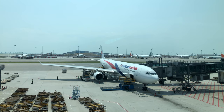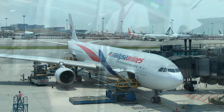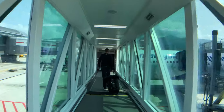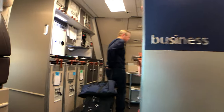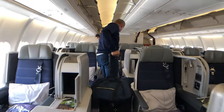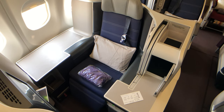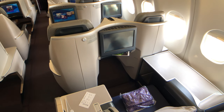This is our aircraft today. It's a 6-year-old Malaysia Airlines Airbus A330-300, 9M-MTK. Just now we received a very warm welcome on board, and for my seat today I chose 6K, which is one of the 3 throne seats on board this plane. The seat configuration on board is 1-2-1 and 1-2-2. It alternates every row.